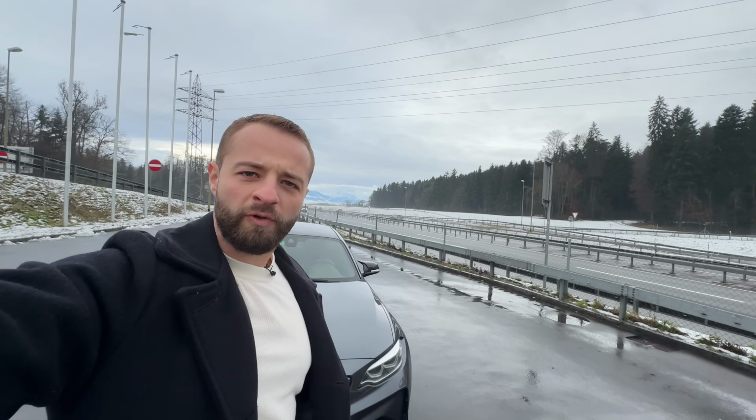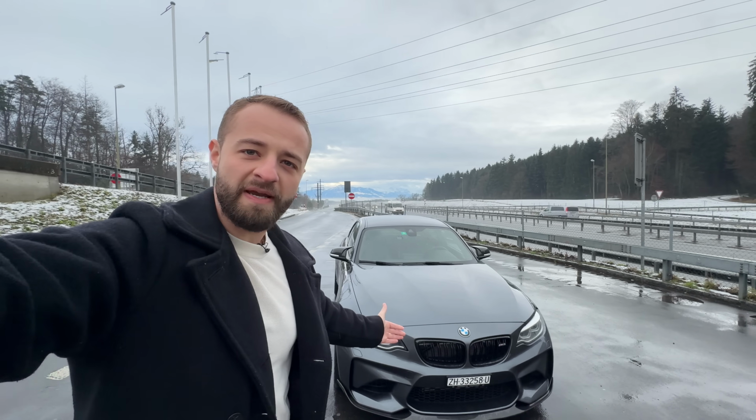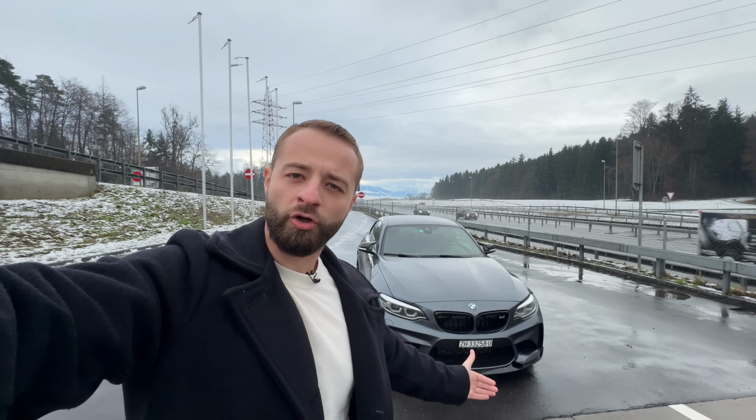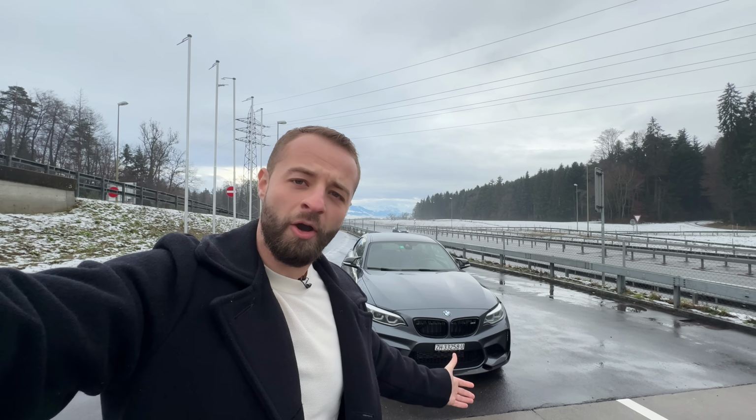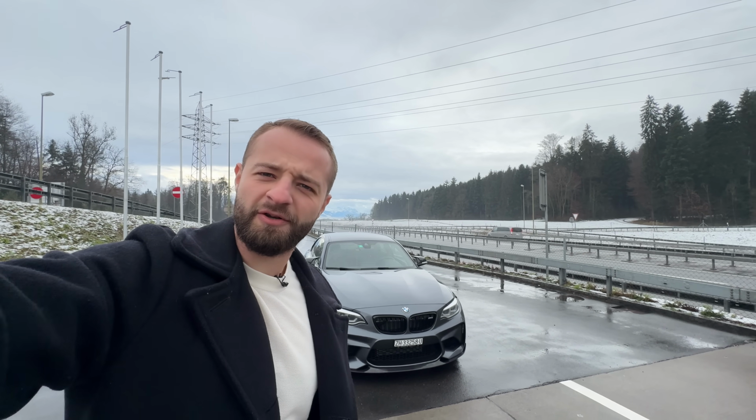In today's episode, we're driving this very handsome BMW M2, and it's the non-competition version. We're gonna find out how it drives and how much fuel this thing is actually using, so stay tuned.